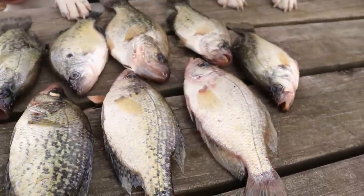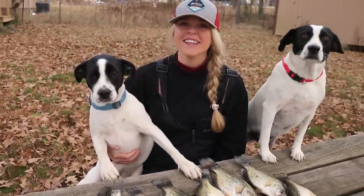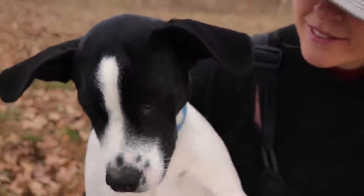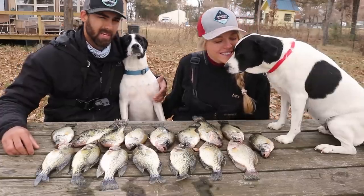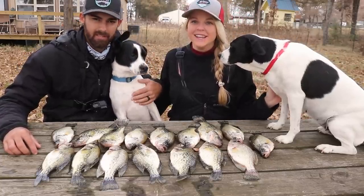Girls, look at all of those slab crappie we got for you this morning. I wish we could have caught more, but there was a bunch of dinks biting. Where are the biggins at? Are you impressed or not impressed? I think she's slightly impressed. Buggy's always impressed, aren't you? It doesn't seem like the dogs are as impressed with our fish catch as we are, but they're just silly dogs, and they don't know what they're talking about.